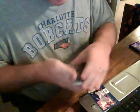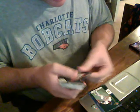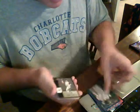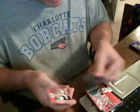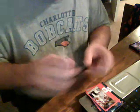Raul Mondesi, Blue Jays. Joe Randa, Royals. Miguel Tejada, A's. Al Leiter, Mets. Tsuyoshi Shinjo, it's pictured as a Met, but it's going to the Giants. Chipper Jones, Braves. Robin Ventura, Yankees. Terrence Long, Athletics. Brian Giles, Pirates. Shannon Stewart, Blue Jays. Trot Nixon, Red Sox. Pat Burrell, Phillies. Andy Pettitte, Yankees. Ugueth Urbina, Red Sox. Maximum Impact, Roberto Alomar, Mets.